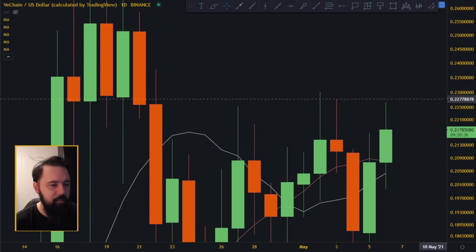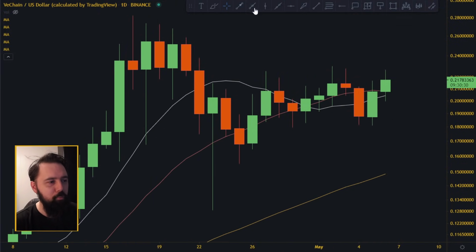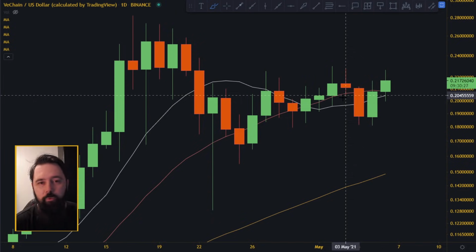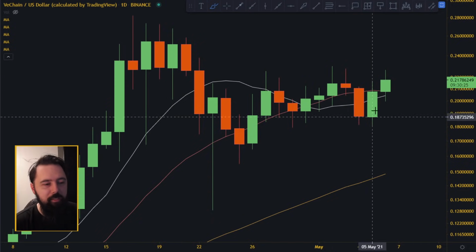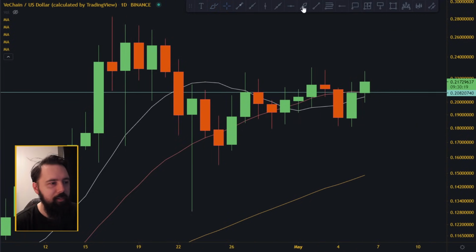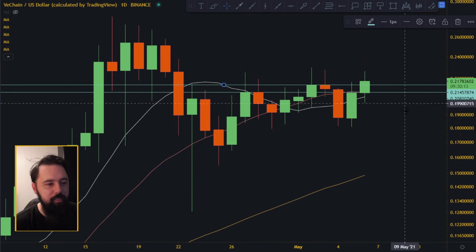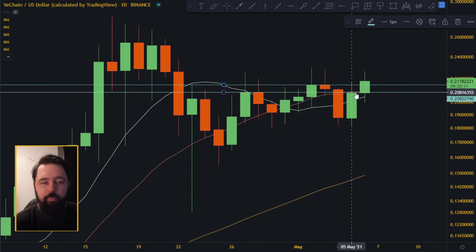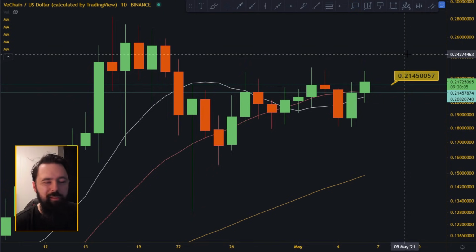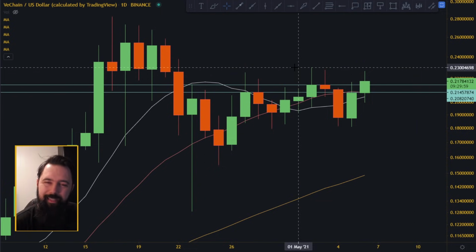So let's clear this up a little bit and look at it more clearly. The most bullish sign is that we are right now above the 10 and 20 moving average on the daily chart, so above the white and the red line. We are breaking this line here at 0.20, and we are also breaking the 0.21 line. Both of these resistances that have been stopping us, we are right now breaking. If we can close today above 0.21, it will be very bullish for VeChain. We are already bullish, but it will be a little more bullish, and that's how technical analysis works.